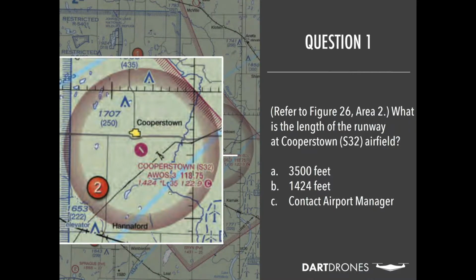sections here. And right in the middle of that line, there should be two numbers. That's going to give you the length of the longest runway in hundreds of feet. So in this case, you can see it says 35, so that would be 3,500 feet, or A.